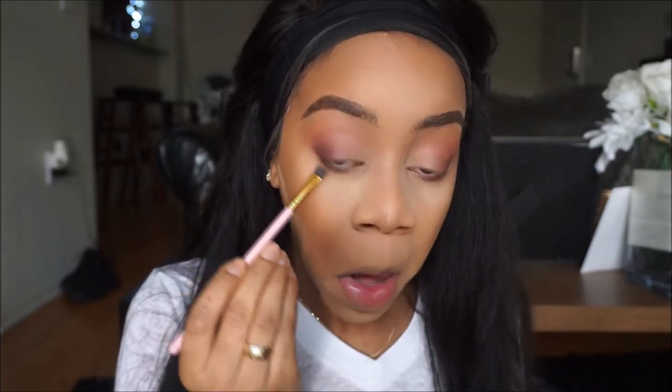And then now I'm putting some of that plum color underneath, you know, under my, what am I trying to say? You see what I'm doing? And now I'm putting a frosty pink in my inner corner and blending it out onto my mobile lid.